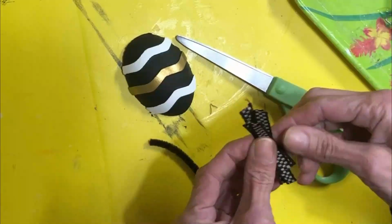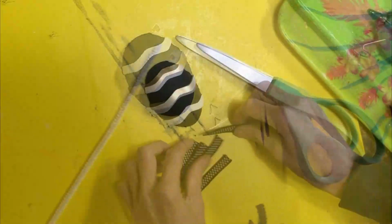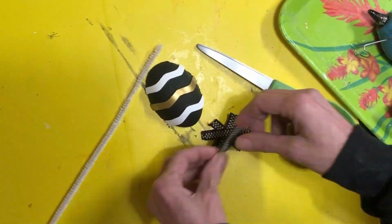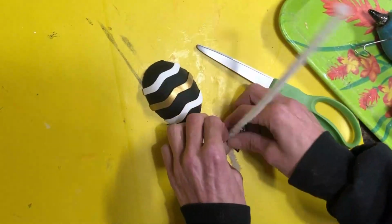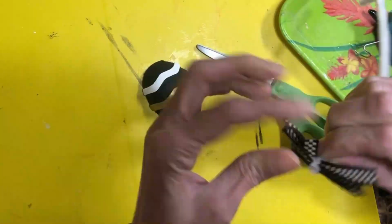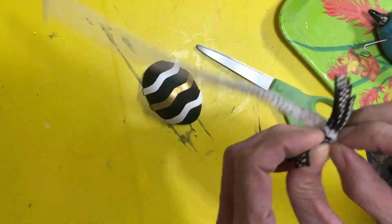Maybe something like a little bow. And since I can't tie little bows, I just decided to take some of my black and white polka dotted ribbon and make a little messy bow. I cut the ribbon into small strips and then cinched it together in the middle with a white pipe cleaner.